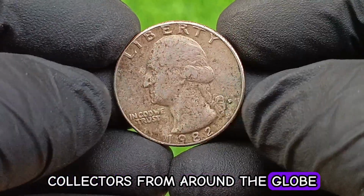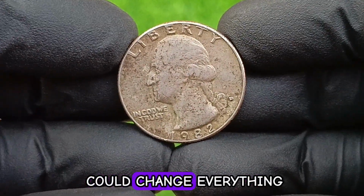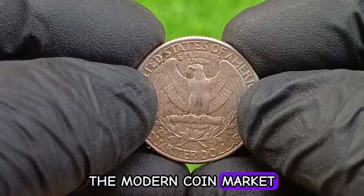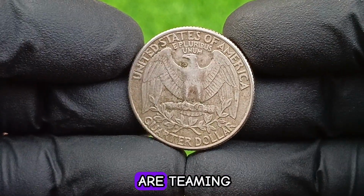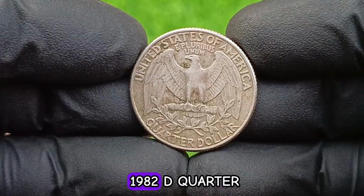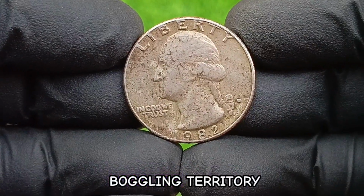Collectors from around the globe keep their eyes peeled for this date and mint mark combination, knowing full well that one lucky find could change everything. When it comes to selling such a treasure, the modern coin market is nothing short of fierce. Auctions, online marketplaces, and private collector networks are teeming with eager buyers willing to pay top dollar for the right 1982 D quarter. Coins with rare errors can trigger bidding wars, driving prices into mind-boggling territory.